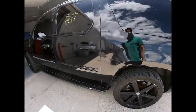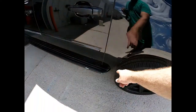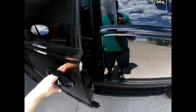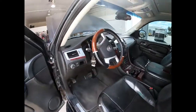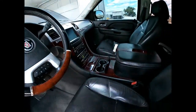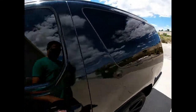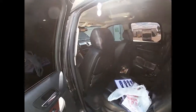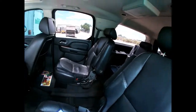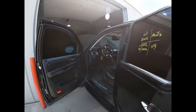I pressure washed it the other day and some of the black's coming off, so I'm gonna have to replace those. But it does need some love. You can see the chrome's coming off all the plastics. The interior needs a little bit of detailing, but overall it's not terrible. I'm gonna replace the seat upholstery. Got to put some plastics there, but for the most part, it works.